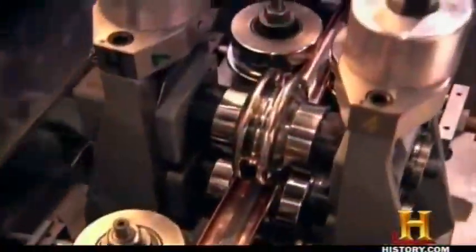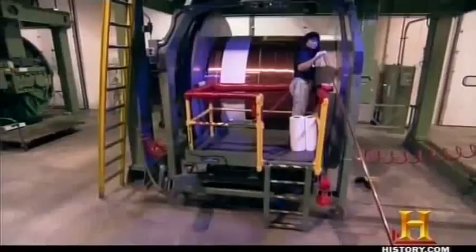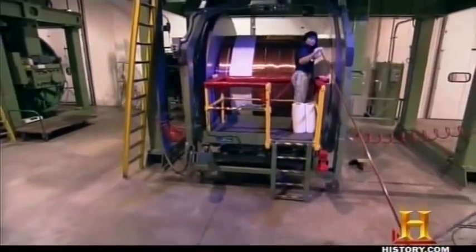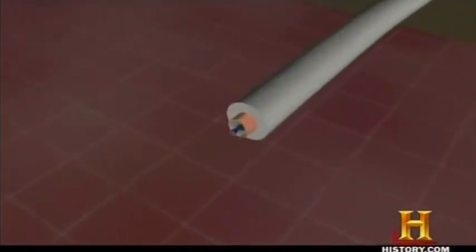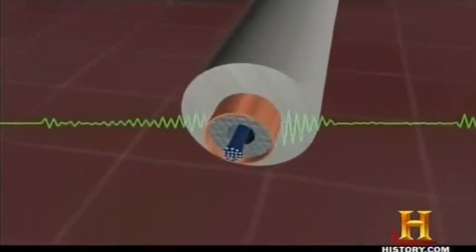Although silica glass fibers have supplanted copper as the signal-carrying medium, there's far more copper than glass in the latest transoceanic cables. The cables are sheathed in copper, which carries power to pumps. The pumps power lasers, which convey the information. The copper also protects the data by creating an electromagnetic shield that blocks stray signals.